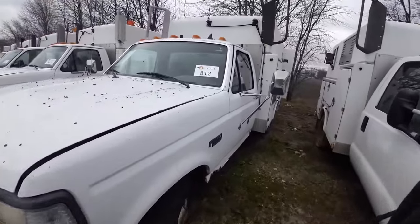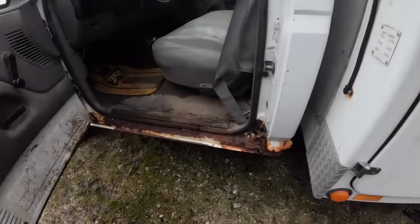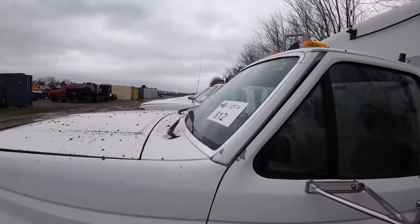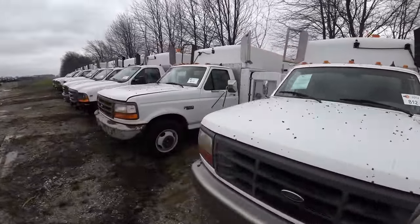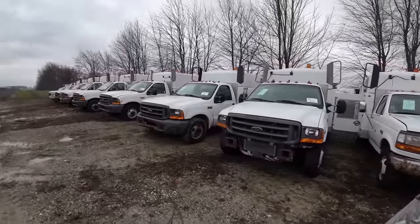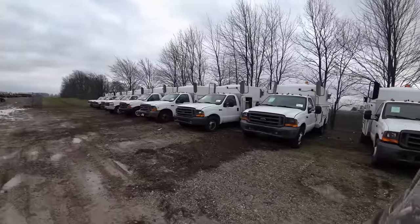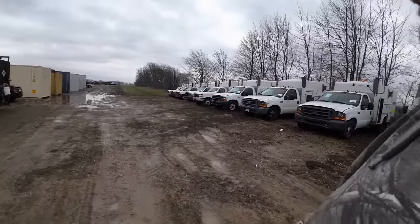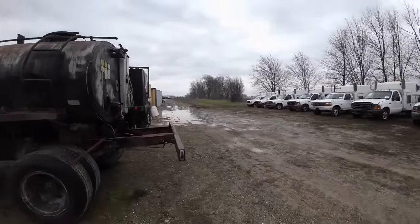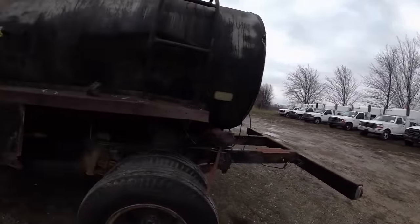What was that? A door opening. This thing's been sitting a long time. Oh yeah, she's a little crusty. These things been experienced. I don't know if there's much good parts on these. Done been used up. Yeah, if you're lucky, they're not all rusted out. I mean, there's a few parts, you got mirrors and stuff, but yeah. Service bodies are fiberglass. There's no bumper on one of them. They all got fiberglass bodies, but they're rusty.